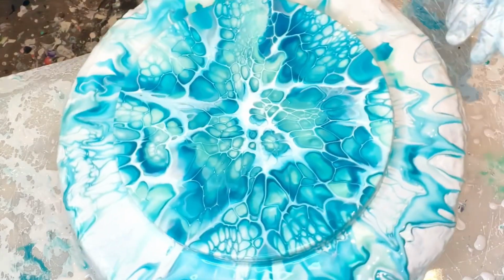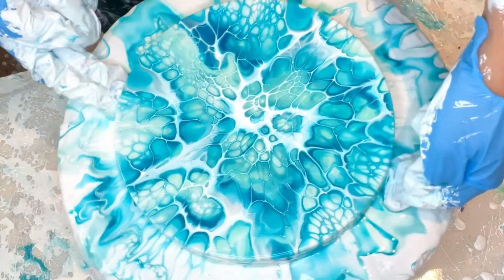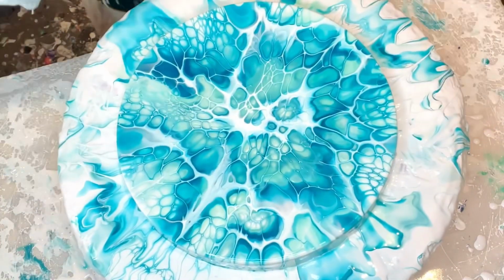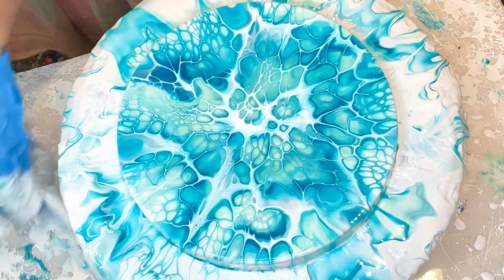All right, so I'm gonna bring you to the light so you can see the fun sparkle. Then we're gonna make a quick beach. Look at this huge monstrosity of cells. Okay, I'll be right back.